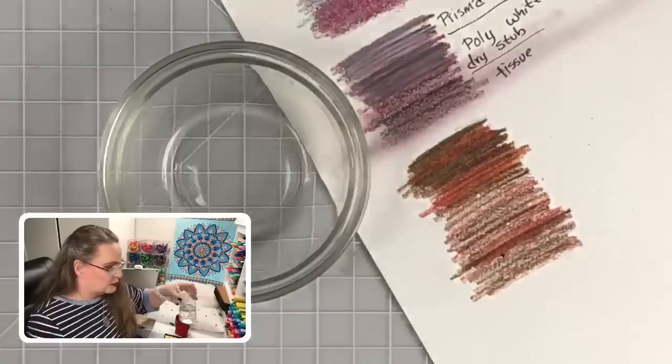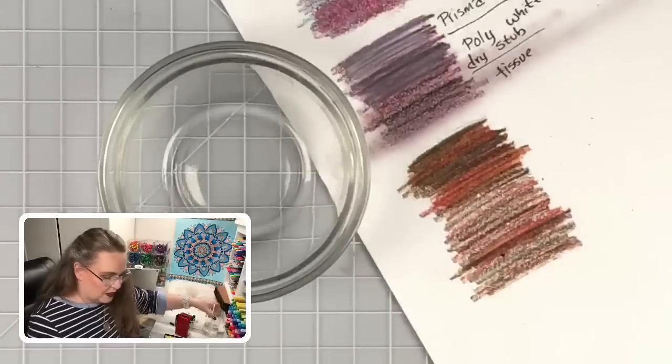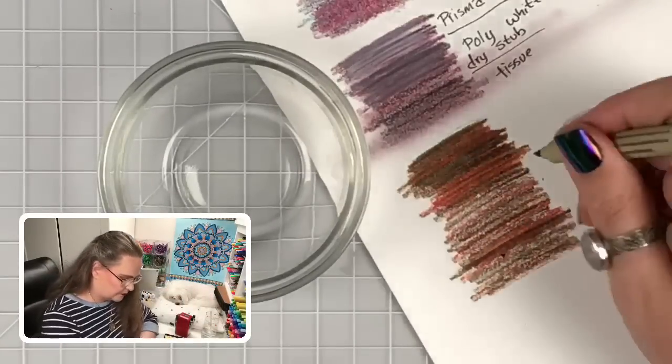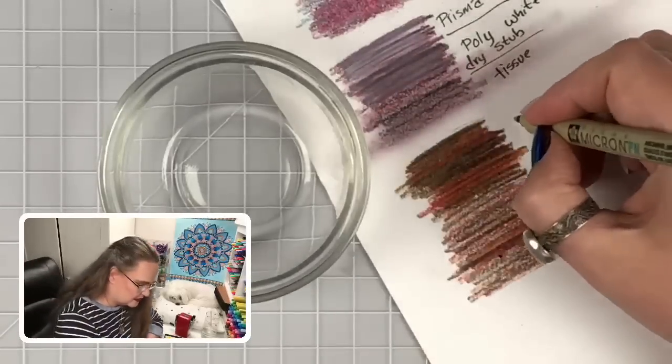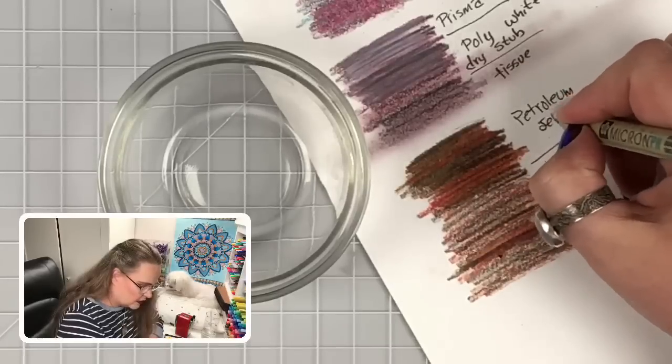All right, I'm going to drink a little bit more. Okay, and I didn't label that this was petroleum jelly. Oh, I'm sorry, you guys.